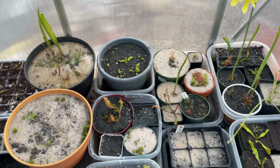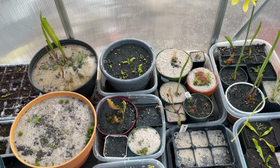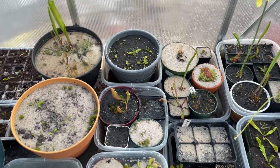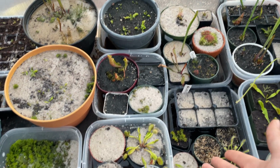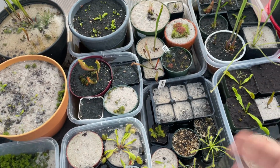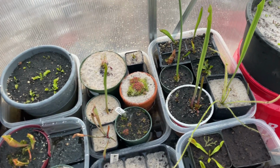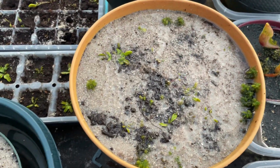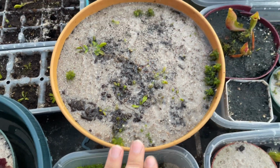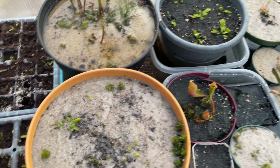See, in the winter months, I have everything top dressed in black blasting sand or whatever. Excuse my sniffles, sorry. And in the summertime, I coat them, or top dress, whatever you want to call it, with silica sand. And that is to maintain temperature and all that good stuff. But sometimes it mixes with the peat and makes a mess like this, but I prefer the natural, clean look like that. And you can see here some fly traps starting to wake up.